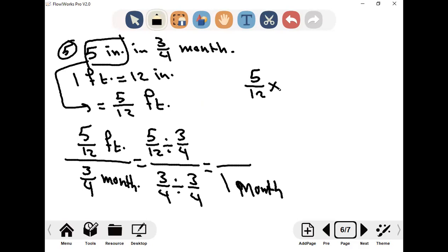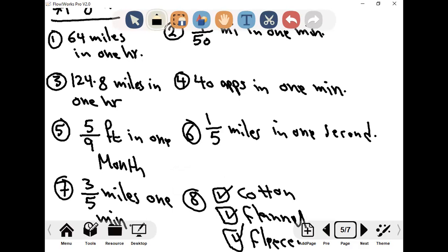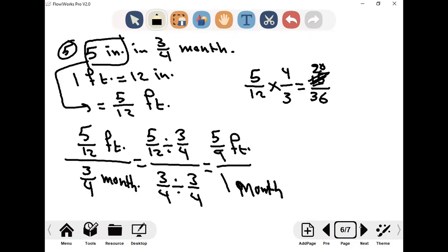Up, make division of fractions. 5/12 multiplied by, switch, 4/3. This will be 20/36. Simplify, divide up and down by 4. It will be 5/9 feet. What I wrote in the answer, question 5: 5/9 feet in 1 month. Do you understand it? I turned it because the question asked me about feet, not inches. Done? This is question 5.